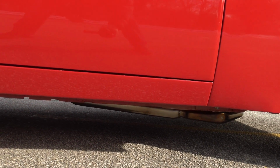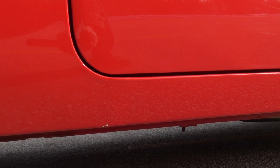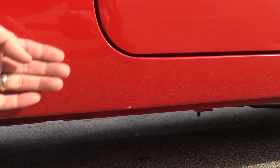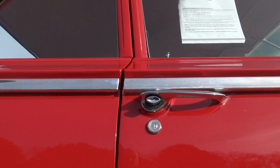As we go along, our rocker panel is in great shape as well. Where that quarter meets this door lip, a lot of times that'll kind of rust out in this area on these old Chevys. This is perfect right here. Very, very nice. We've got a nice door gap all the way up. Our body lines are really in good shape on it. There's one tiny paint chip right here on the door.